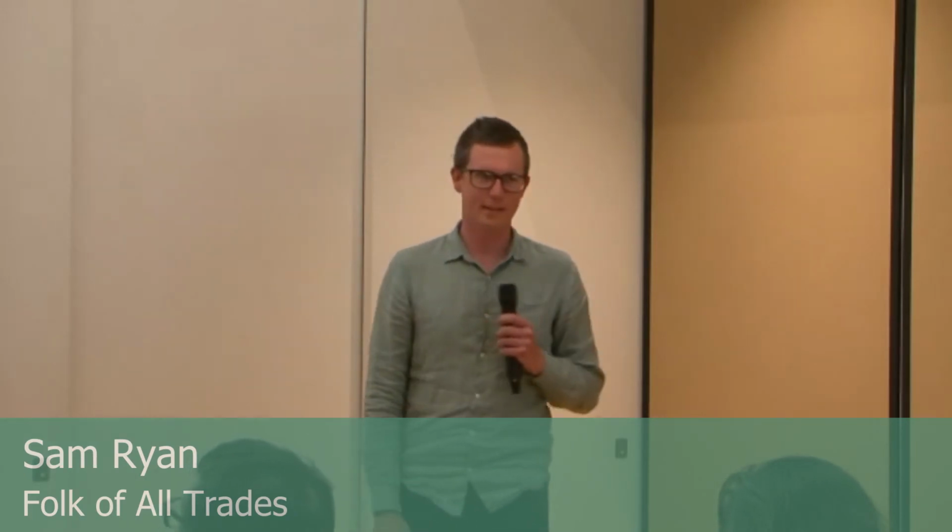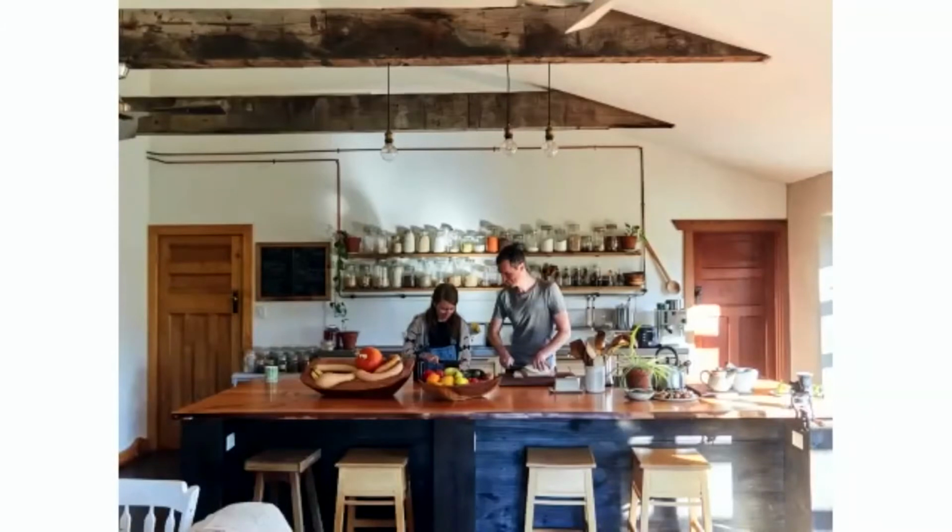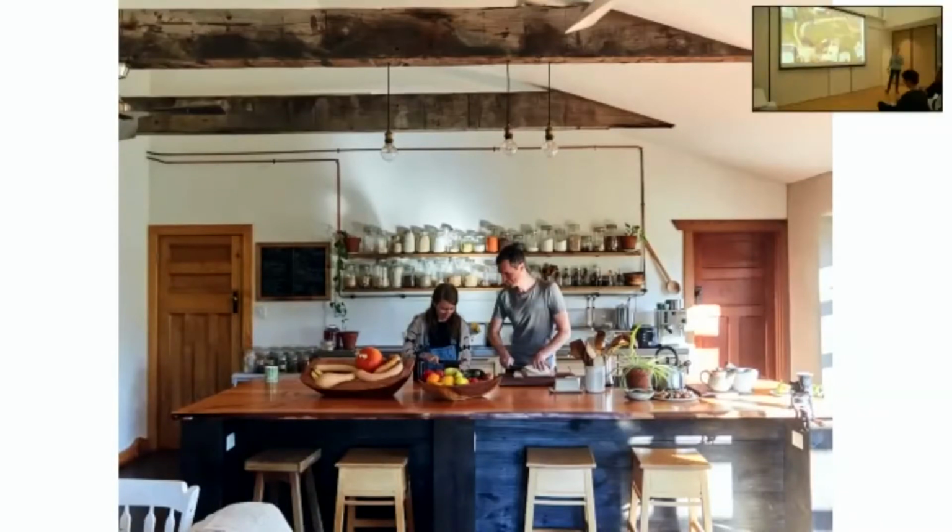So yes, as Ken said, Dani and I live here in this straw bale cottage and are Folks of All Trades. I'm going to say "we" a lot because Dani and I did everything together. We were owner builders. She can't be here today, but she was a massive part of the build and my life. The building location is 45 minutes south of Adelaide in the Aldinga Arts Eco Village.